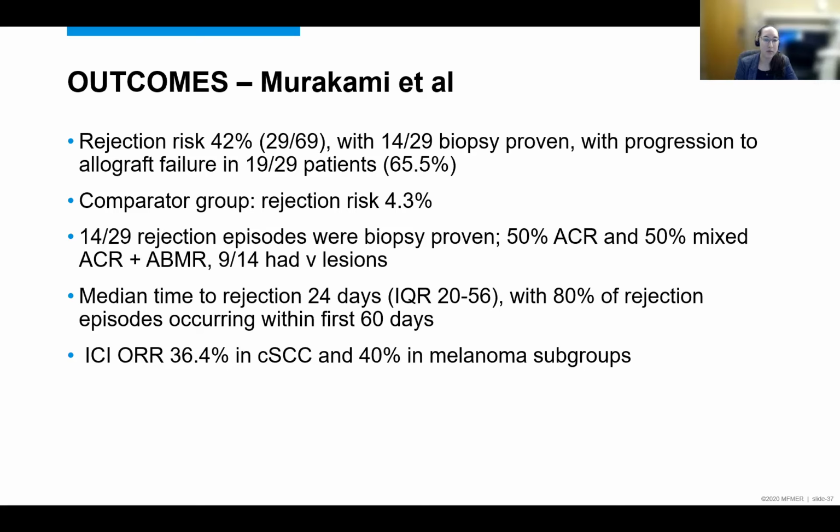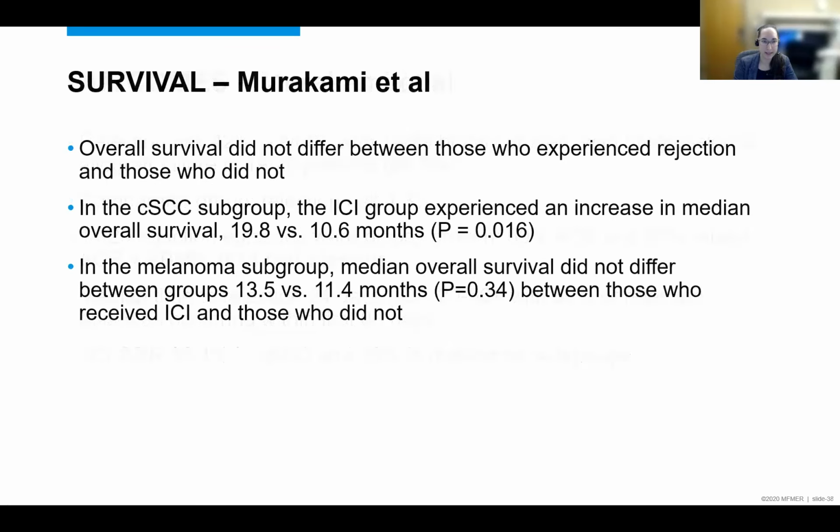Of the 14 rejection episodes they saw that were biopsy proven, 50% had acute cellular rejection and 50% had mixed ACR and AMR, with 9 of those patients having V lesions. The median time to rejection was 24 days, again in keeping with the trend, with 80% of rejection episodes occurring within the first 60 days. And their objective response rate was 36% in cutaneous squamous cell carcinoma and 40% in melanoma subgroups. So interestingly, this was lower than what we saw with the Portuguese analysis.